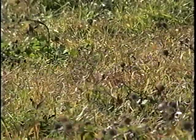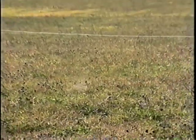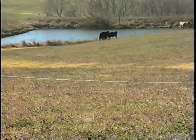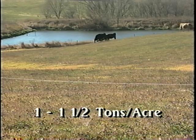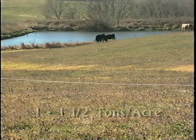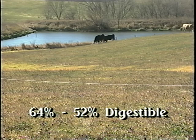Another alternative forage for fall and winter grazing is stockpiled hay crop forages. This includes the regrowth from hay fields or pasture that's allowed to accumulate from early August to fall or winter. Depending on the length of regrowth, the amount of available forage from cool season species will be 1 to 1.5 tons of dry matter per acre. The digestibility of stockpiled hay forage can vary from 64% to 52%, depending on how long the forage was stored.